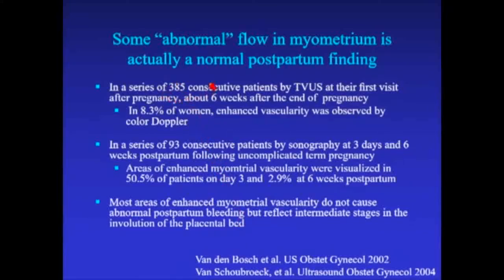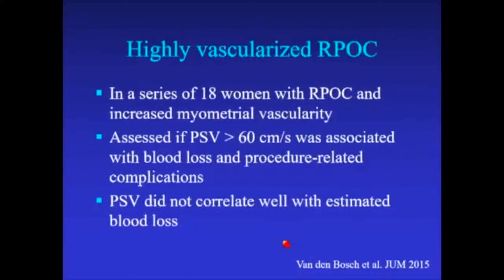So in this series of 385 patients who had their first 6-week study after pregnancy, 8.3% had enhanced vascularity by color Doppler. In another series of 93 patients, they saw 50% of patients had abnormal vascularity at day 3, and that went down to 3% at 6 weeks postpartum. So again, very, very common to see a lot of vascularity in the myometrium.